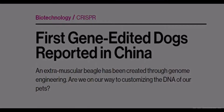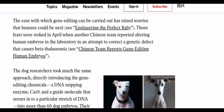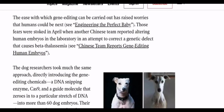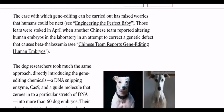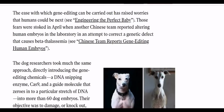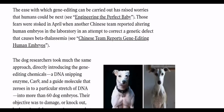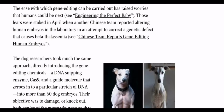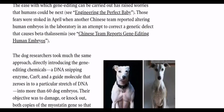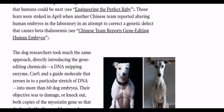They say so themselves. "The ease with which gene editing can be carried out has raised worries that humans could be next. Those fears were stoked in April when another Chinese team reported altering human embryos in the laboratory in an attempt to correct a genetic defect that causes beta thalassemia." This is a hemoglobin deficiency in the blood. I'm telling you, the days of Noah are upon us. How come no one mentions that we are just repeating ancient history? And like I said, what are these other countries going to do, knowing that countries like China are trying to get ahead of them on this?